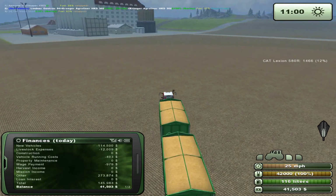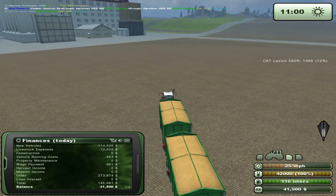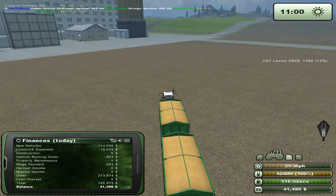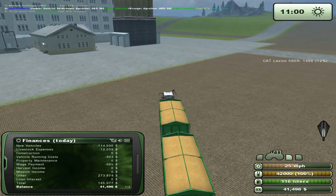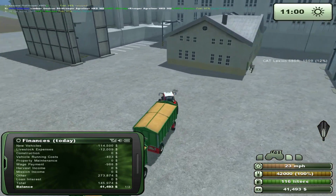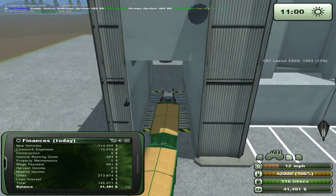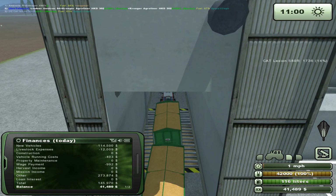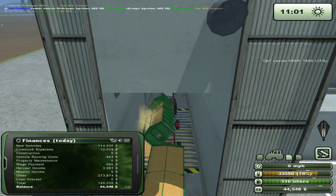So let's check our finances. Harvest income is zero. Good. So whatever we drop in here is all gravy on the gravy train. We can do the maths from there to find out how many liters of barley per ton. All right, let's get in here. Empty you out. Lovely money. Look at that, just rolling up.